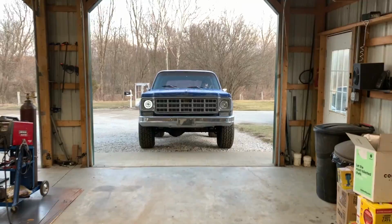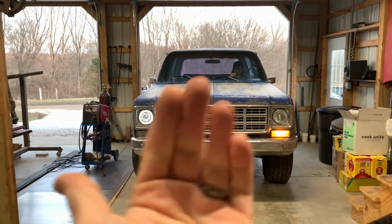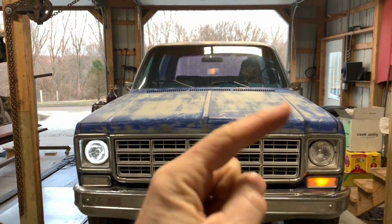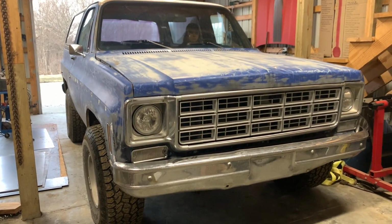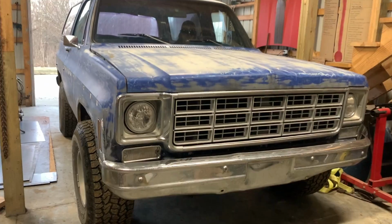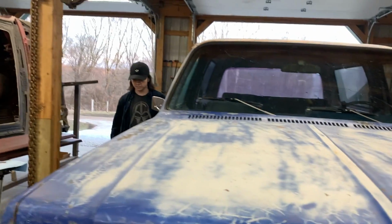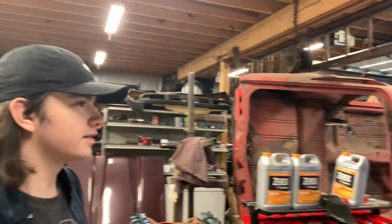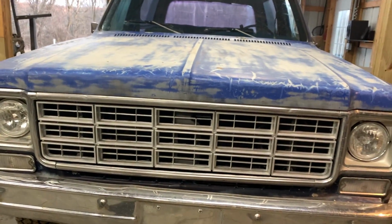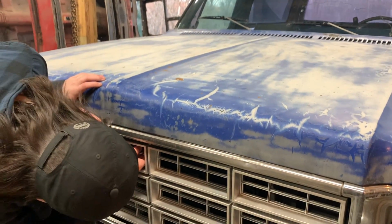Yeah, go ahead and pull it in. You're good, right there. Well, that didn't take long to get dirty. It's got like everything wrong with it, but I still love it. It's very cool. Something smells hot. I could smell you when I was riding behind you. Something smells really hot.